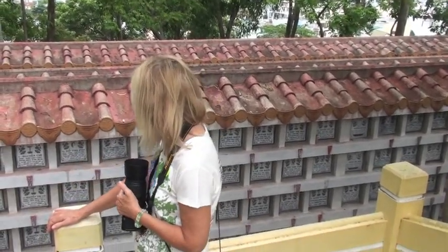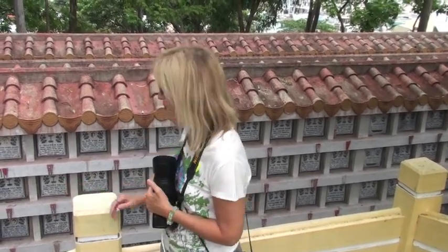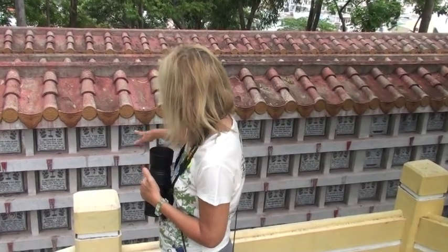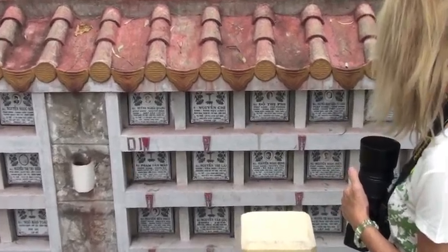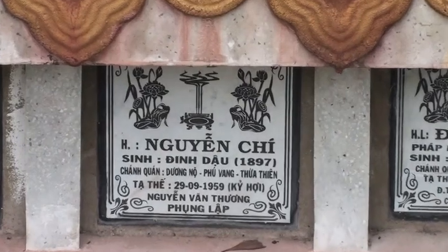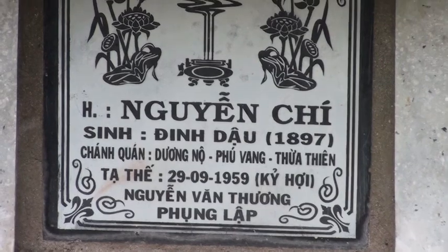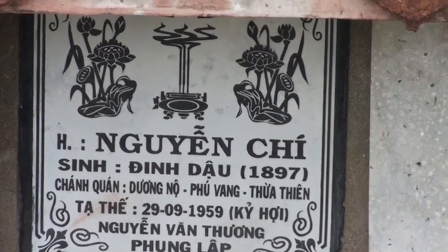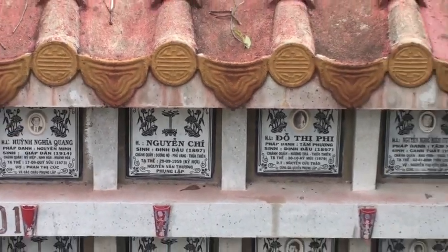Here we are at what looks like kind of a graveyard for Buddhists, I guess. I don't think they're monks, I just think they're laymen. But some of them are pretty old, 1897. Let's zoom up to one of these and just get an example here. There are pictures on them. Very peaceful. Very peaceful.